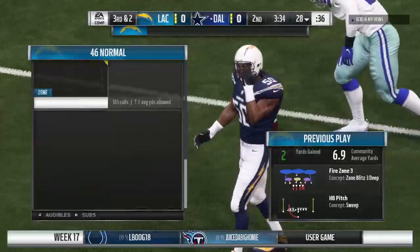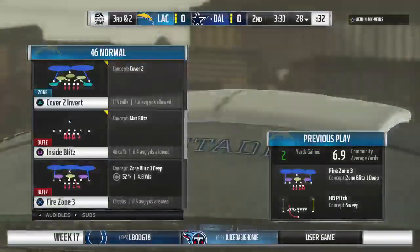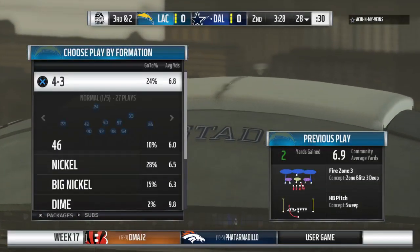Okay. I know that speed is the hallmark of today's NFL game, but the key to good rushing defense is still having your linebackers set the edge.